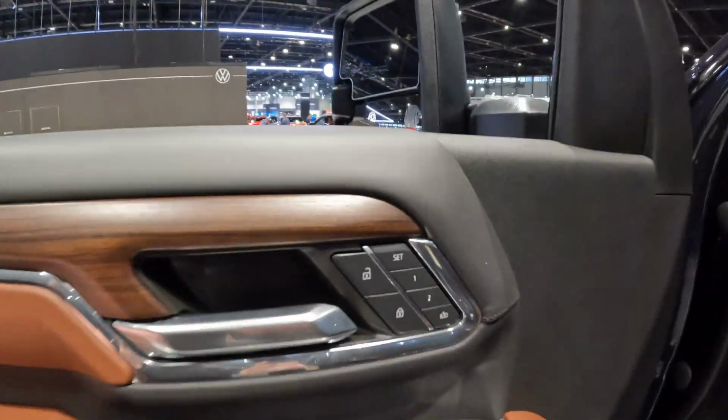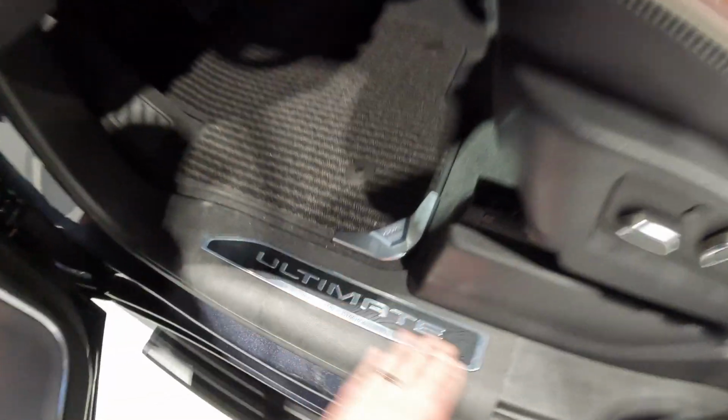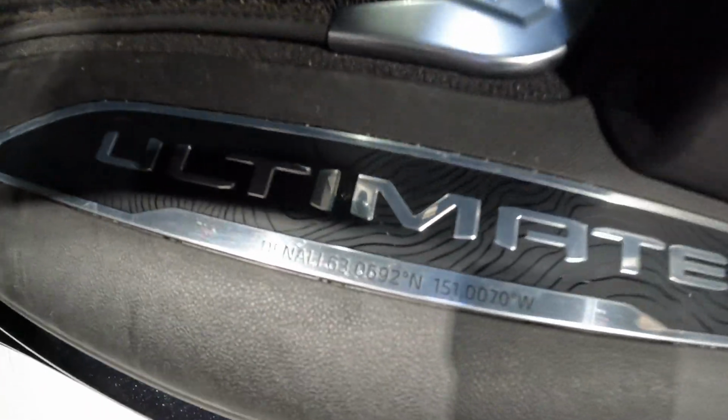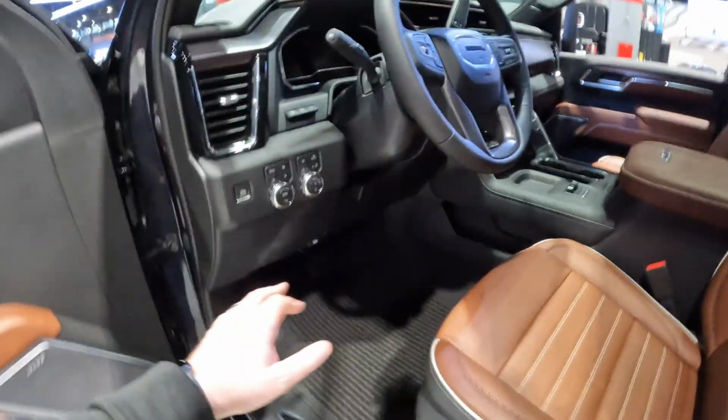Memory seats obviously in this one, right? There's your Bose stereo system there again. A nice Ultimate badging down here with the geographical location of Mount Denali. If you didn't already know that, Mount Denali is the highest peak in North America. This is the highest peak of trucks. That's why they call it the Denali and Denali Ultimate, of course. Ultimate badging here in the seats, of course, Ultimate badging there. Look at this, the extra stitching throughout this one, the double piping, the double stitching, like, man, the attention to detail on this is fantastic.